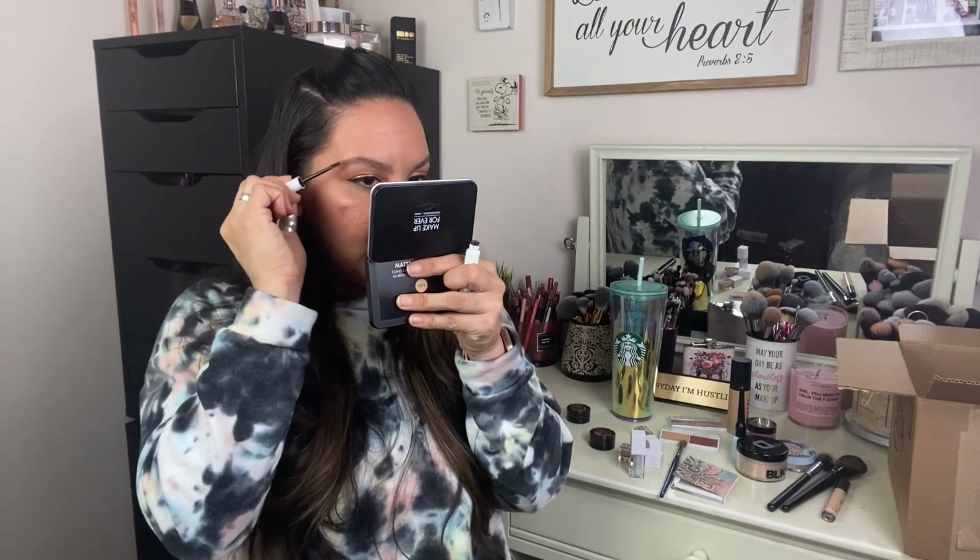Okay, for brows, I actually have this. This is new from Wet n Wild. This is the Brow-Sessive Brow Shaping Gel. I didn't purchase this with this haul, but I purchased it with the last one, and I just started using it last week. This is all that I've been using on my brows. I just pluck them so that they have a shape that makes sense. But I've been really liking this just alone in my brows.